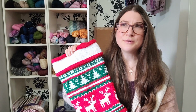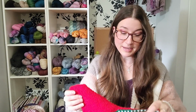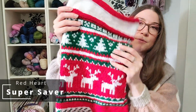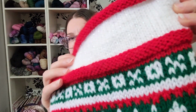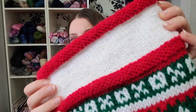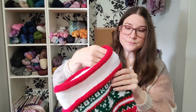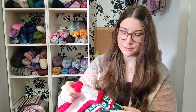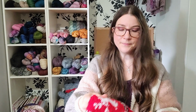Oh, right, the yarn that I used was yarn that I bought a long time ago, intending to make stockings, and I think the yarn was Red Heart Super Saver. No, sorry, the red and the green are Red Heart Super Saver, and then the white here, you can kind of see there's a little bit of sparkle in there. I think this was a Bernat yarn. So these definitely feel like Red Heart Super Saver, the red and the green. And I'm pretty sure the sparkle one was Bernat.